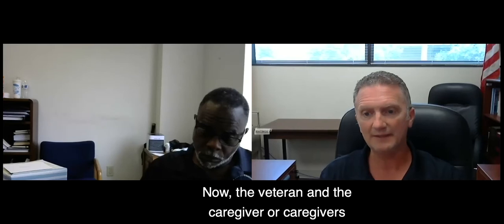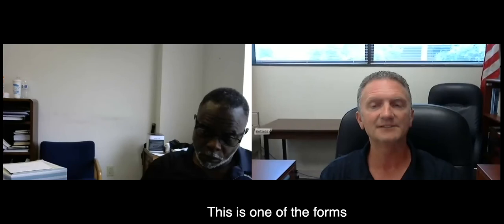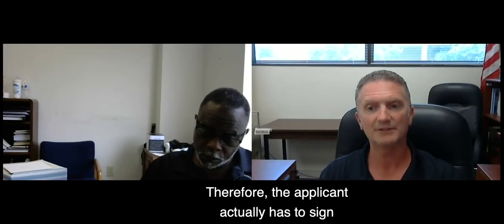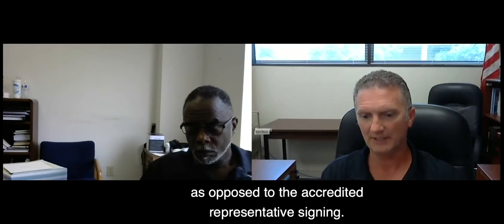Now, the veteran and the caregiver or caregivers would actually have to sign the form. This is one of the forms that mentions that you're certifying. Therefore, the applicant actually has to sign as opposed to the accredited representative signing.